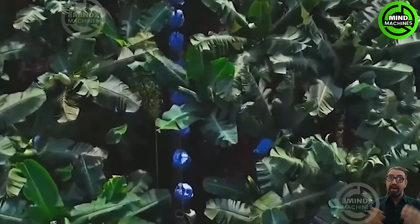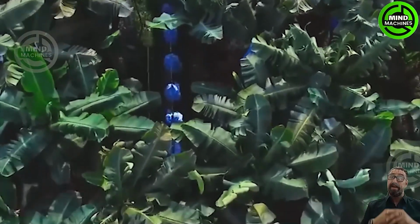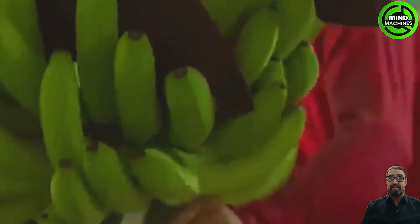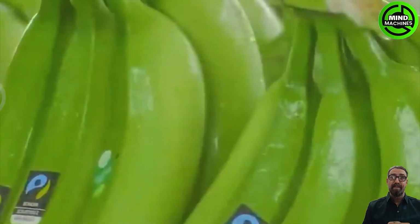The process of harvesting bananas using cable cars, processing them in the factory, and then distributing them to markets is a complex, interconnected chain of activities.